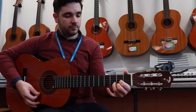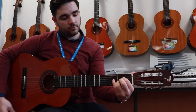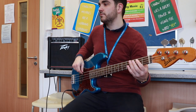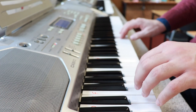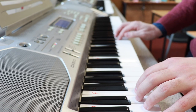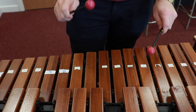acoustic guitar, bass guitar, the keyboard, and tuned percussion. And we'll do a mix of practicing on our own and playing together as a class. You'll also get the chance to learn about some of the theory behind music and listen to lots of different examples. So here we are in one of the other classrooms.